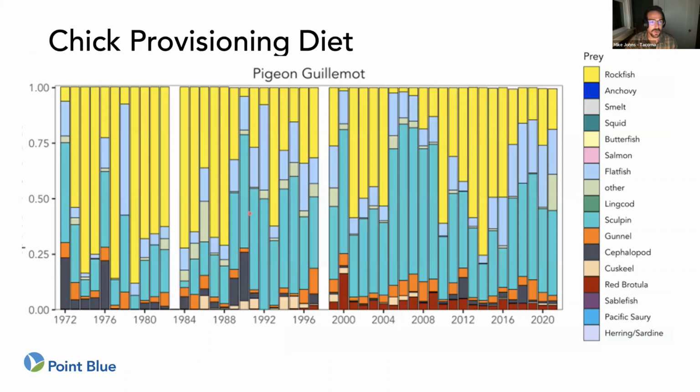And the resolution's a bit poor on this, but this is our annual proportion of chick diet throughout the years. And similar to what you all see here, sculpin are showcased quite a bit in their diets. But generally, these birds are targeting juvenile rockfish. It's one of the most important prey items for seabirds on the Farallons. We see that in the murre diet and the cormorant diet and the auklet diet and the pigeon guillemots as well. And when the rockfish aren't around, they're going after mostly flatfish and sculpin. They take gunnel and brotula and things like that occasionally, but those are the 3 main prey types we see.